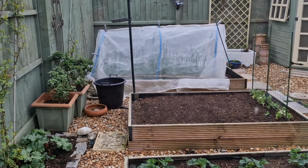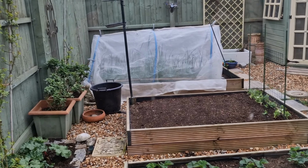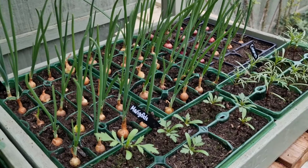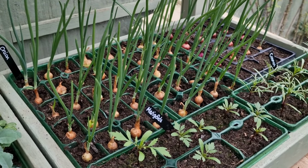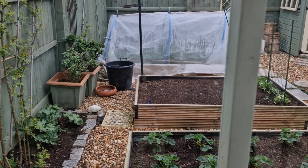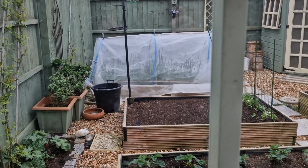But the overwintering onions, the bulbs went really soft, but they still had green tops, and I was really concerned I was just going to lose them all. So I bought a second lot of onion sets, and these are doing really, really well. But I've read since that although the ones outside were soft, they should rectify themselves and harden up a bit. But I don't know if that's right. So I really don't know what to do.